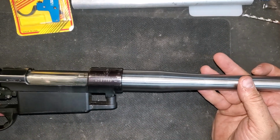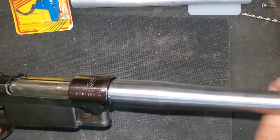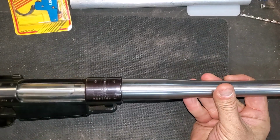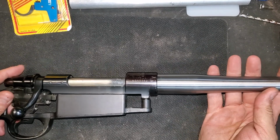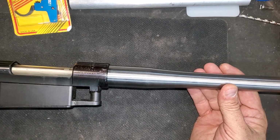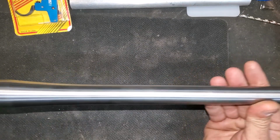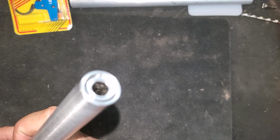Now the barrel, this is a pre-fit barrel. It's already threaded. It is not locked in yet. It is a 30 caliber barrel. And my thought right now is I'm thinking about building this into a 300 PRC and seeing how that would work. This is a very, very heavy barrel. It's one of the heaviest barrels that come pre-profiled.